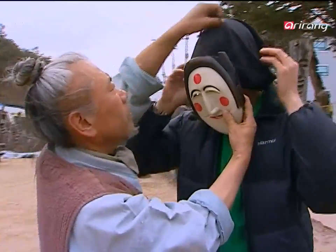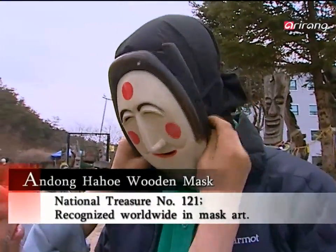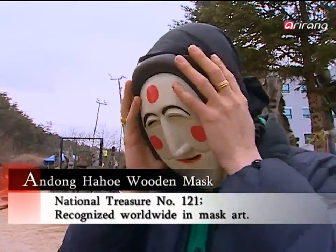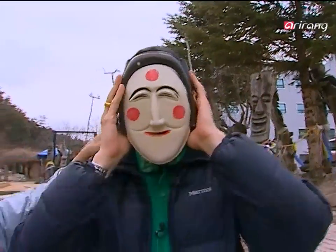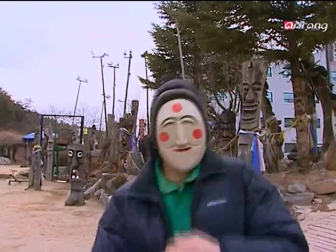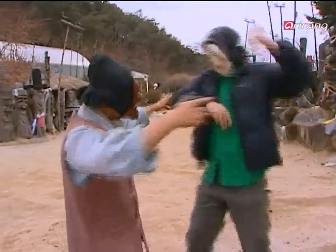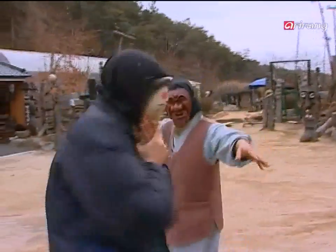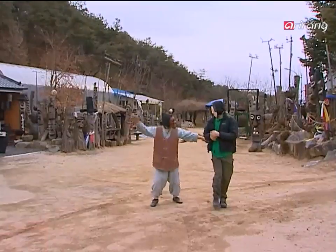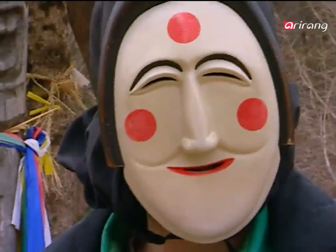Andong is also famous for wooden masks and the traditional mask dance. Yeah, I can see. In ancient times, villagers danced the mask dance to pray for health and abundance. Hey, nice dancing!